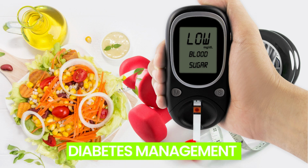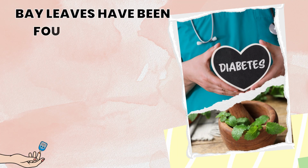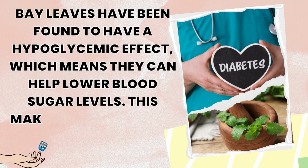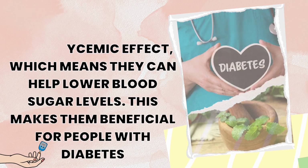5. Diabetes management. Bay leaves have been found to have a hypoglycemic effect, which means they can help lower blood sugar levels. This makes them beneficial for people with diabetes.